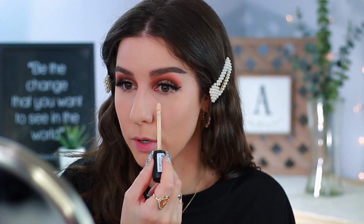Excited? We use this on the eyes. Let's put it to the test for the under eyes. And again, this is in the shade Light Ivory. Concealers scare me because they can go really, really good or really, really wrong. And I feel like if your concealer's screwed up, then your whole look's kind of off. You know what I mean?